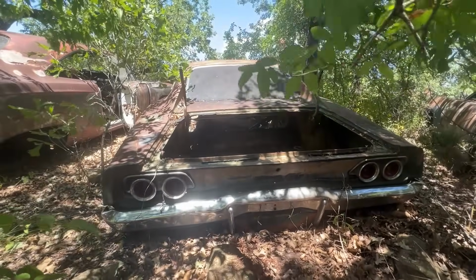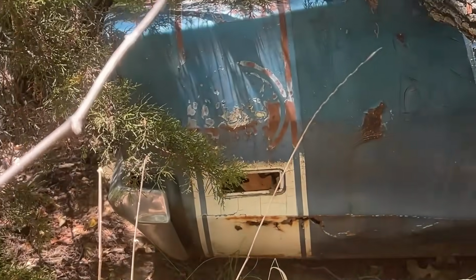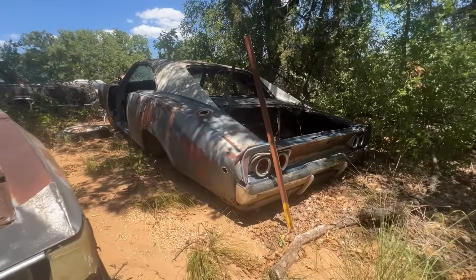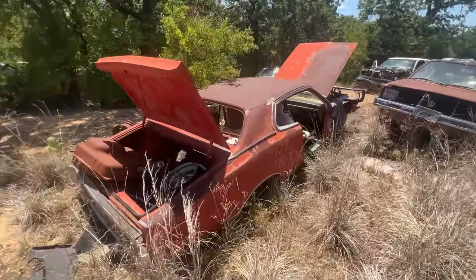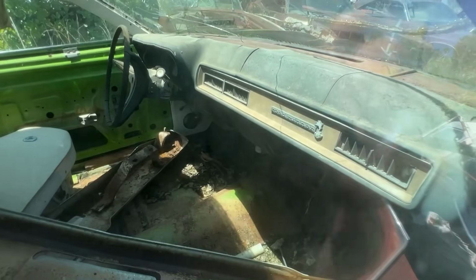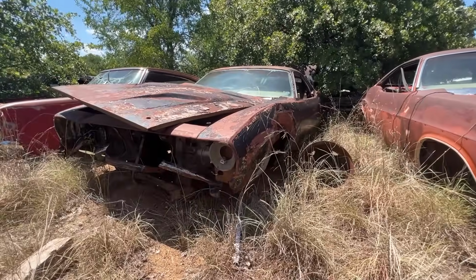Boy, look at that. It's another Charger, Super B. I told you this place was gonna be crazy. Here's a Challenger. Watch out, the Roadrunner. I do believe we found the Cudas.